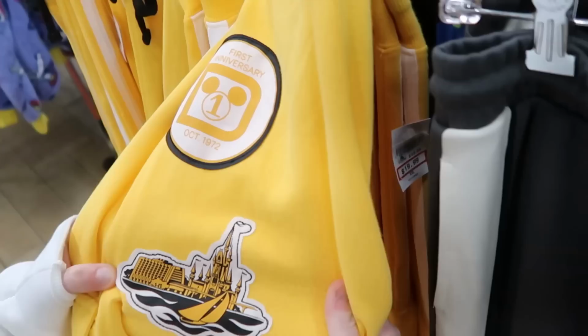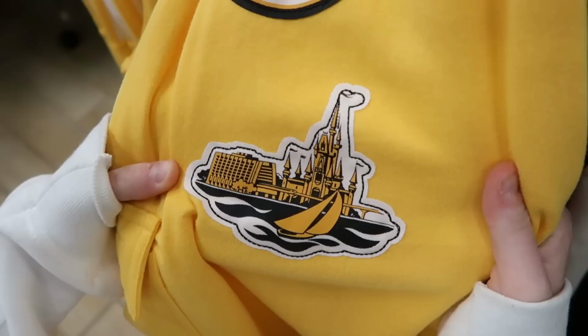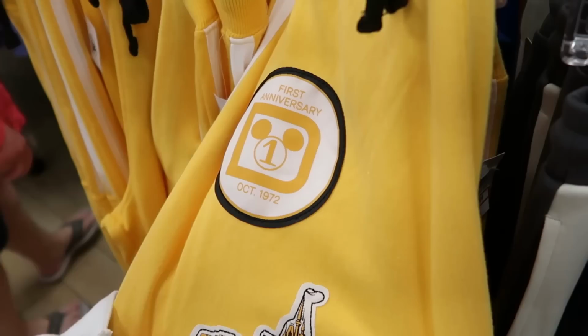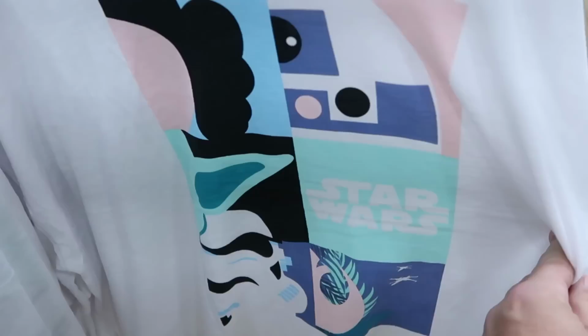Then they have over here for the first anniversary there, October 1st, 1972. You got like the Contemporary Resort, Cinderella Castle. These are $20, marked down from $50. And I do love the yellow color of those. Those are really neat. So over here is actually yet another new Star Wars shirt for $12.99.